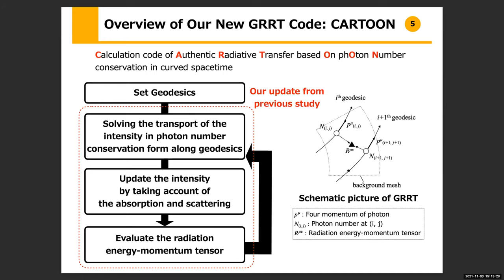In my poster, we performed the wavefront calculation with cartoon. As a result, cartoon successfully reproduced the radiation propagation around the curved black hole. In addition, the time-dependent intensity map on the observer screen is also obtained. Please feel free to ask on Slack if you have any questions. Thank you.